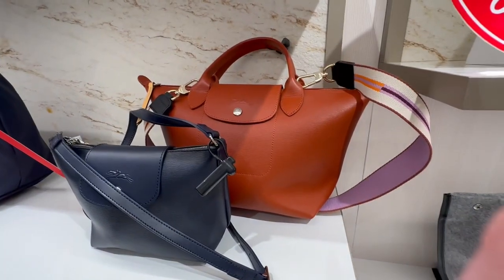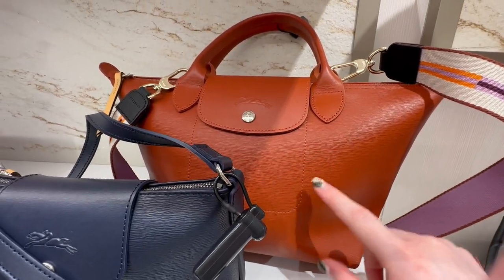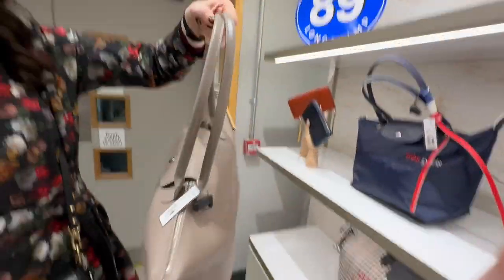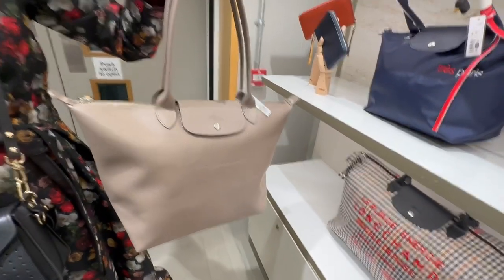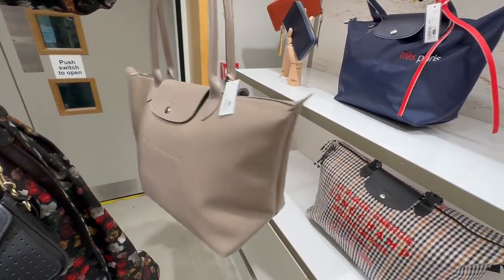So, you know how I've been going on about the Longchamp totes? I think this is the one I'm going to get, the city tote, in this sort of gingerbready colour, but in this size. So that I can get all my work stuff in it, and throw it up on my shoulder and not have to think about it.